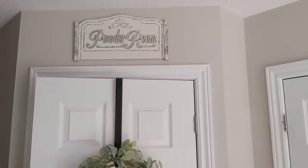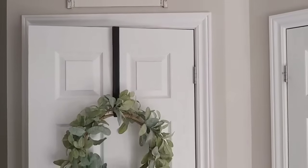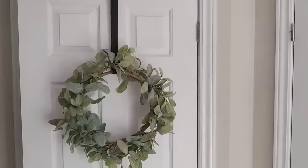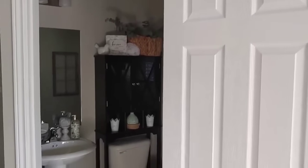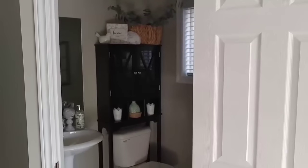We also have a small little powder room in our front entryway here. I love that sign from Michael's, and I typically have a wreath hanging on this door. And when I say this is a small bathroom, it is quite small, but it's just perfect for when guests come over. And I do love to add some spring touches or seasonal touches to the space just to tie it in with the rest of the house.